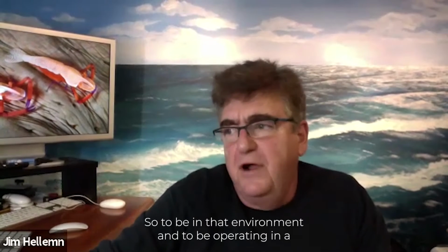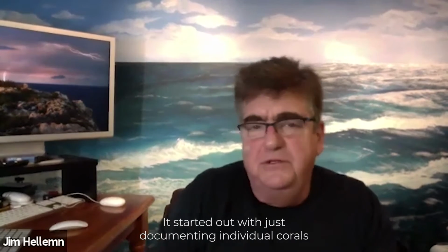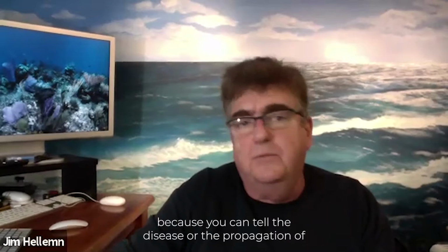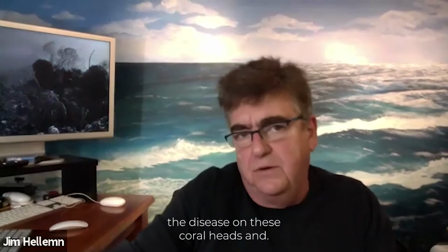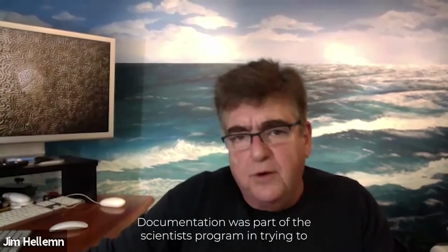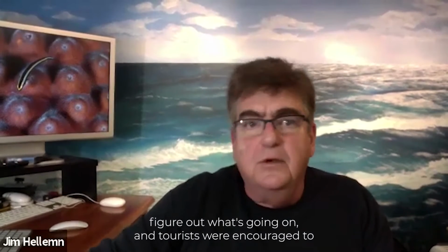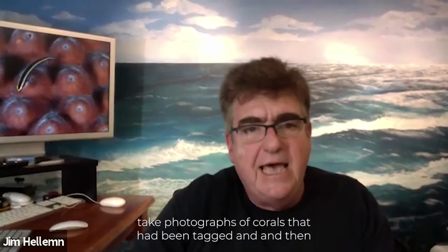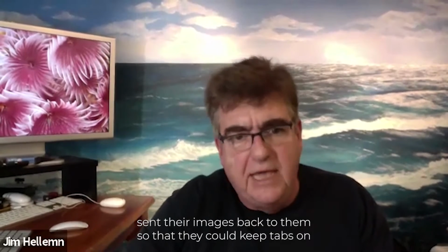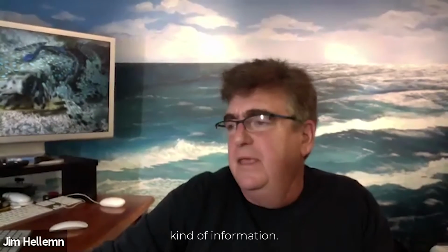So to be in that environment and to be operating in a completely different phase, it started out with just documenting individual corals, because you can tell the disease or the propagation of the disease on these coral heads. And documentation was part of the scientists' program in trying to figure out what's going on. And tourists were encouraged to take photographs of corals that had been tagged and then send their images back to them so that they could keep tabs on those individual corals. And they've got an incredible database of that kind of information.